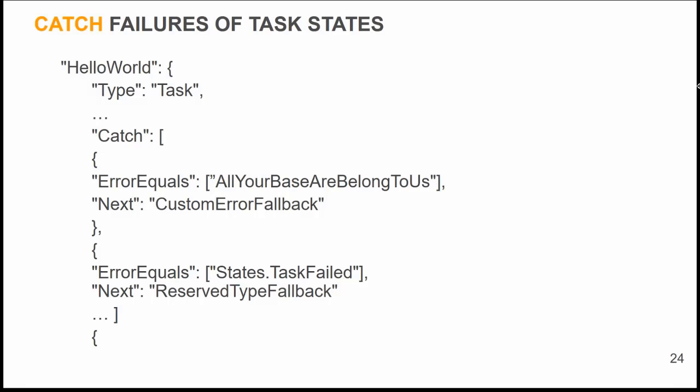Or we have a set of reserved errors. These begin with the prefix states.star. In this example, states.taskFailed. And those can also be captured and send you down different branches in your state machine.